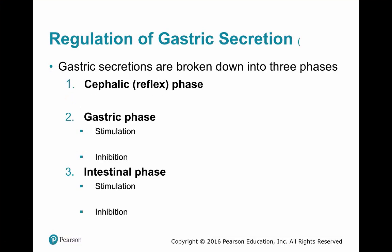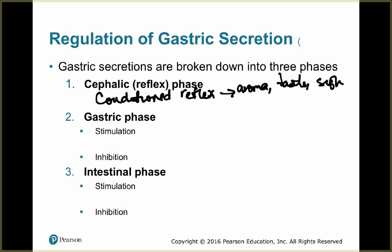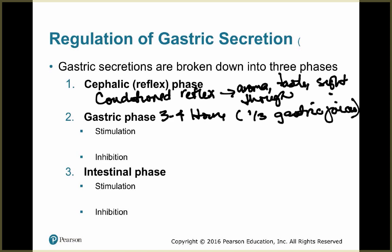Now, gastric secretion is broken down into 3 phases. You have the cephalic phase, the gastric phase, and the intestinal phase. And so the cephalic phase for gastric secretion is a conditioned reflex. So think things like aroma, taste, sight, thought. All those first things that happen when you're thinking about eating, right? That's going to be the cephalic or the reflex phase. The gastric phase basically lasts about 3 to 4 hours. This provides about 1/3 of the gastric juices released, right?